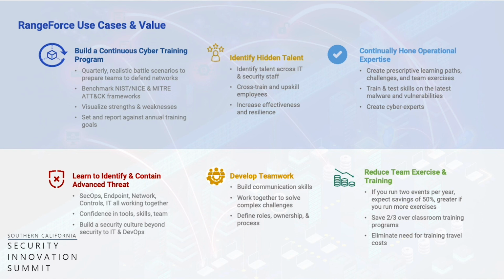Interestingly enough, a lot of our customers that run these find hidden talent. As I said, people use these to build culture and they bring in people from other areas. And it's very common for us to find IT staff that are really amazing analysts, that are amazing investigators, and they have tricks up their sleeve that the security team isn't even aware of. And suddenly you find they're on the security team shortly after the exercise. And it's much easier to backfill what they were doing in IT because you found a valuable asset.